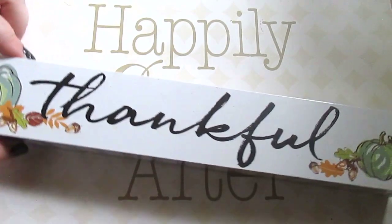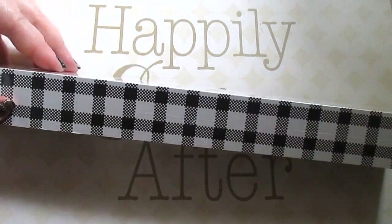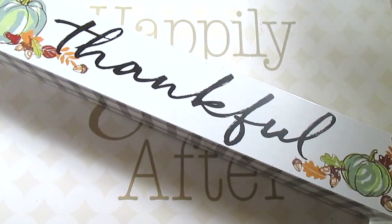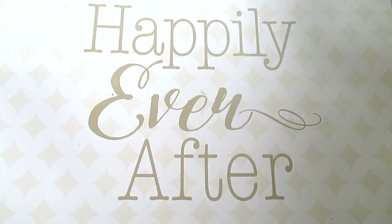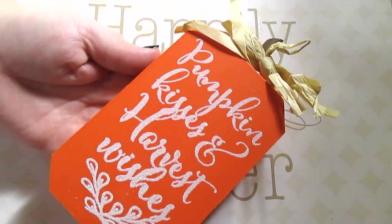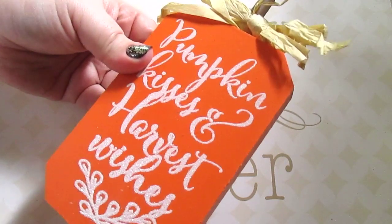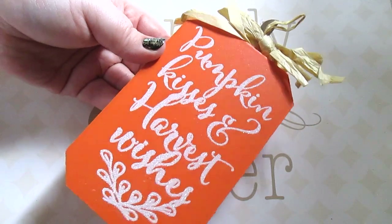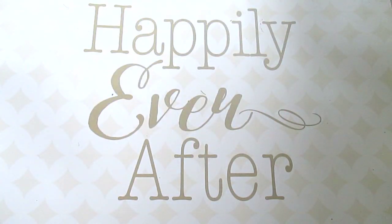And I did pick up this thankful plaque. The sides of that also has a place where you can hang it on the wall. I'm just going to use it on the shelf. But I adore this. Dollar Tree is so stepping up. And then they had tons of these wooden pumpkins to choose from. But I just really love what this one said. And I love that it was orange. And they're just nice wooden pumpkin decor. Pumpkin kisses and harvest wishes. They had a black one that said blessed, thankful, and grateful, I believe. And I absolutely adore that one. But all of the ones, they were like messed up in my store.